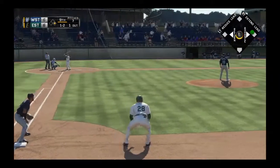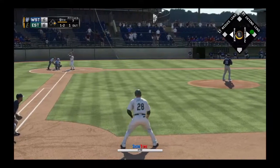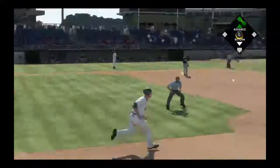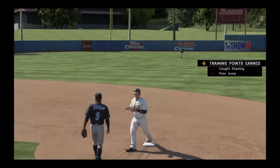Kenny Jennings has a chance to end this one and send these fans home happy if he can get a ball deep enough into the gap. And in the field, I got to expect them to be playing what's called. Now, meanwhile, the throw to second is there, and he is out trying to steal the base.